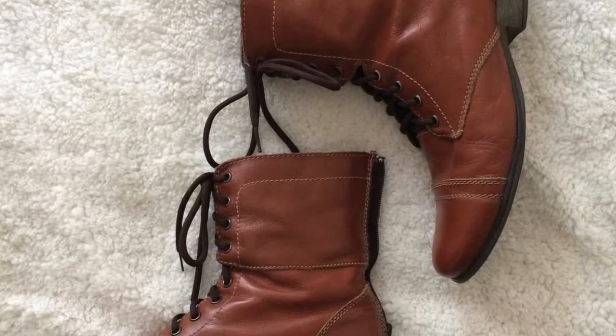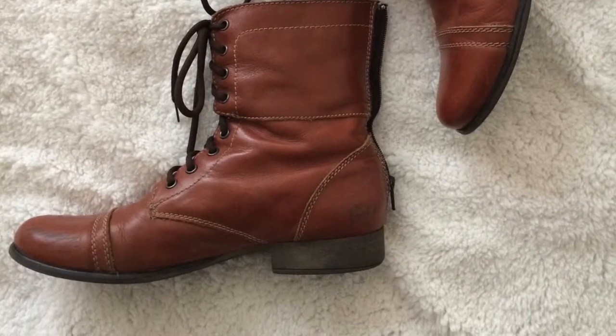The other shoe is just a Steve Madden boot. I was super blessed to be able to find these. Hashtag blessed. Oh boy. One day my mom and I were out at the Nordstrom Rack, and you know, we don't go there very often because even though it is cheaper, it's still expensive, you know.